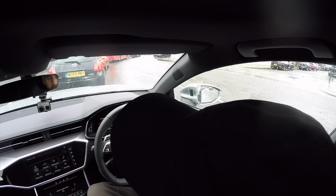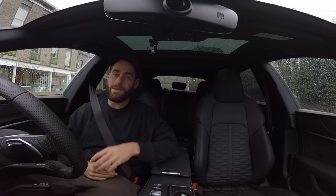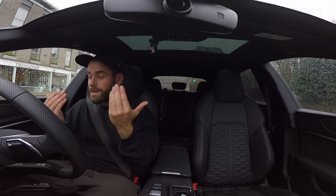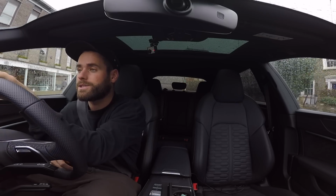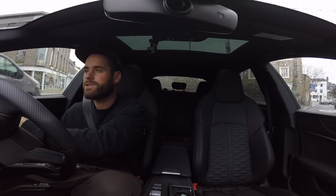Unless I hired a racetrack or a private road, I wouldn't have been able to go and drive around willy-nilly and absolutely flat-foot it everywhere, because it is that fast. You cannot bat it around willy-nilly without doing those things. So we're in efficiency mode now. So the electric engine's just kicked out.